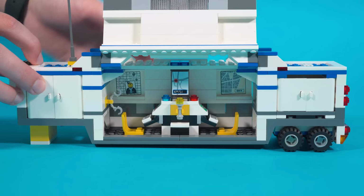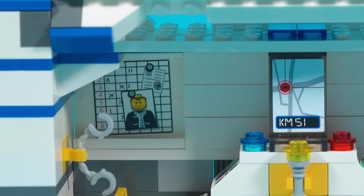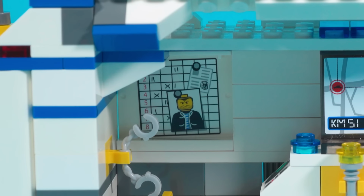Lowering the far wall shows off two additional wall stickers, with a city map on one side and some sort of detective criminal tracking pinboard on the other side.